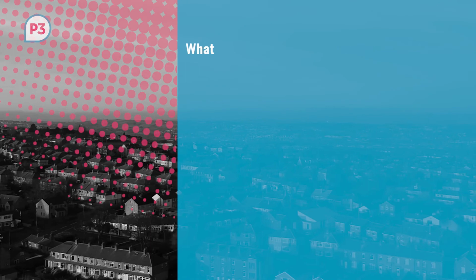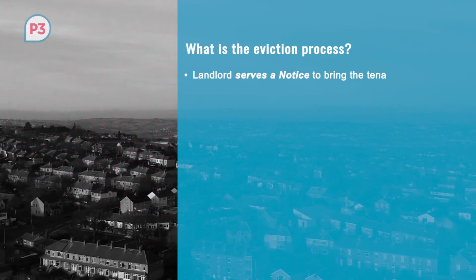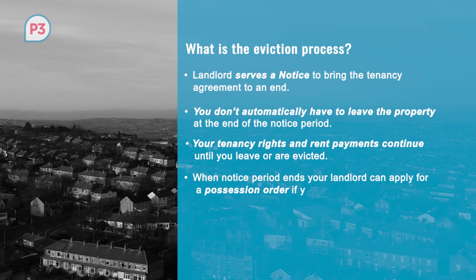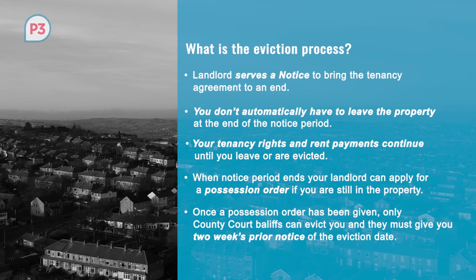If you're a tenant, these are the steps your landlord must go through to evict you. Landlords serve a notice to bring the tenancy agreement to an end. You don't automatically have to leave the property at the end of the notice period. Your tenancy rights and rent payments continue until you leave or are evicted. When the notice period ends, your landlord can apply for a possession order if you're still in the property. Once a possession order has been given, only county court bailiffs can evict you, and they must give you 2 weeks prior notice of the eviction date.